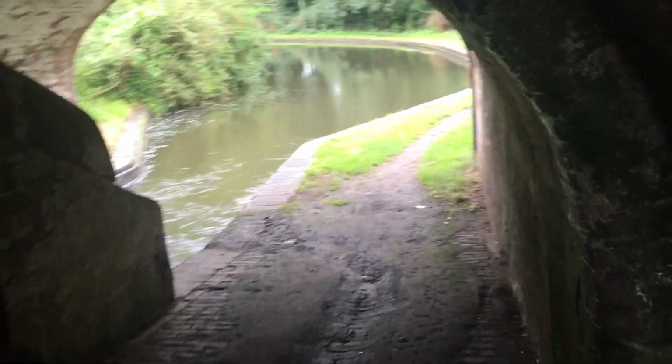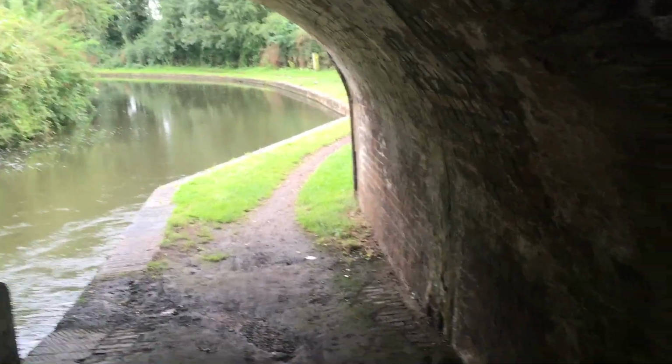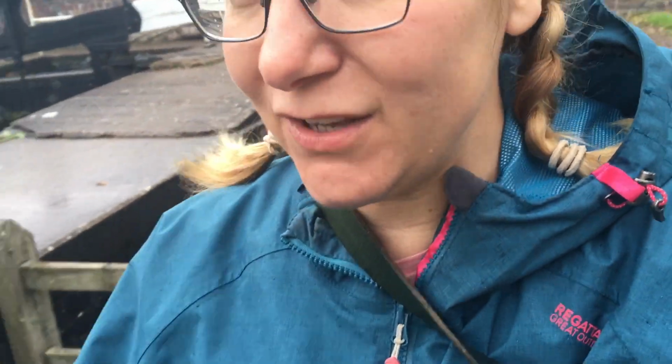It might seem a little bit annoying to walk past the lock and check that there's nothing coming, but it's actually just really good boating etiquette if the water is not on your side.